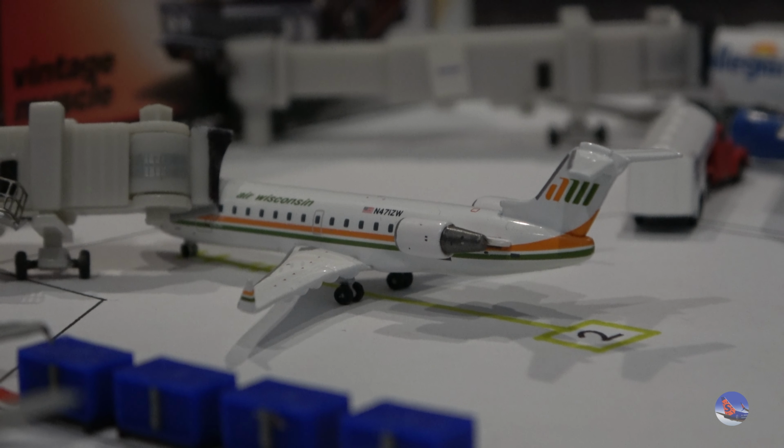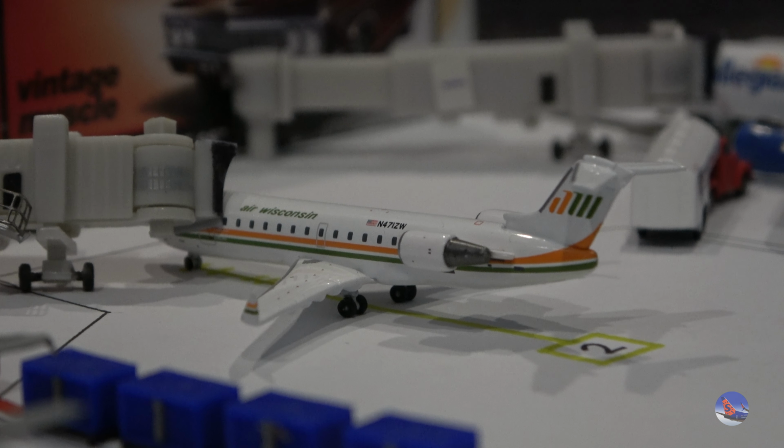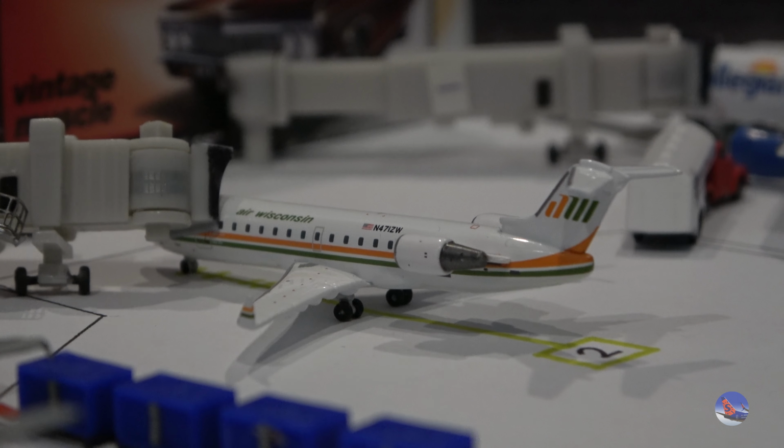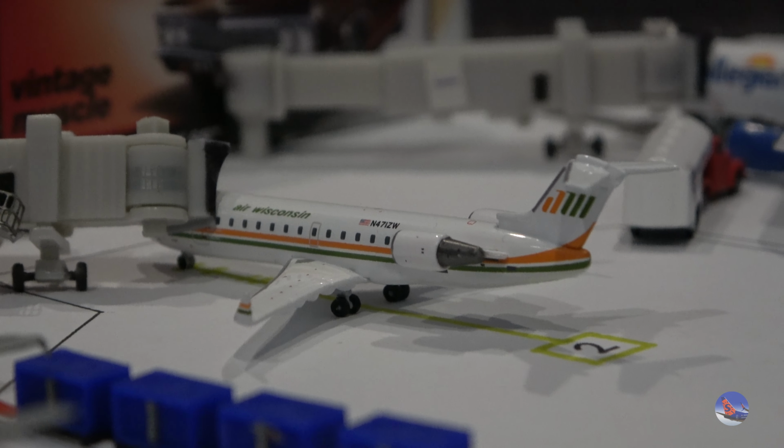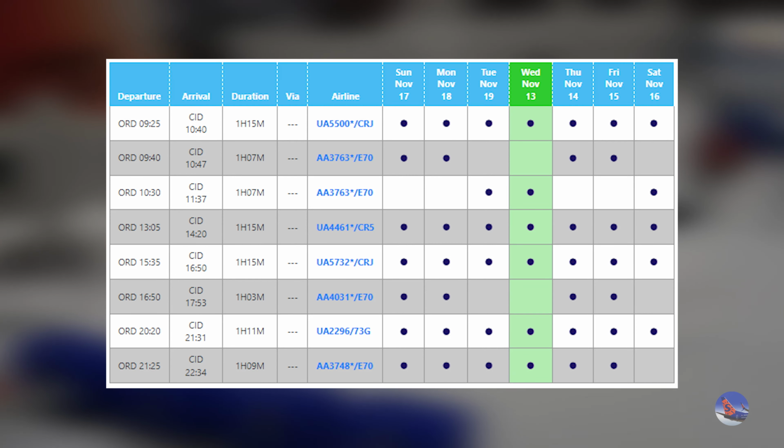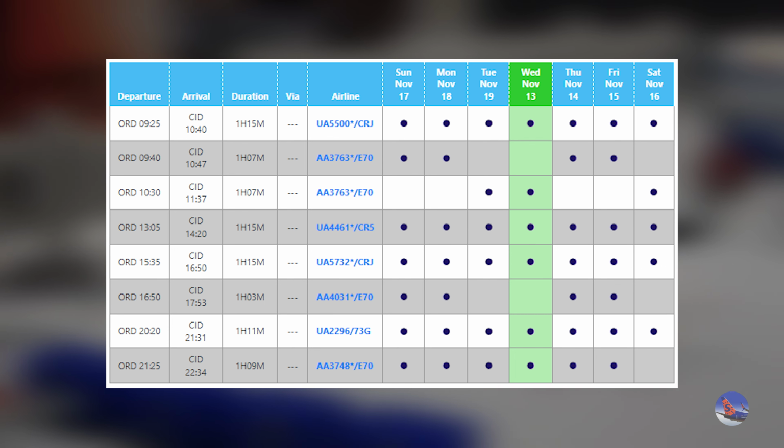This came in from Chicago O'Hare as Flight 6127 at 9:19 p.m., delayed from a 7:54 p.m. scheduled arrival. So this aircraft was delayed by just under an hour and a half. And I checked the flight schedules for O'Hare to Cedar Rapids, and unfortunately the Air Wisconsin CRJ-200s will be swapped out in November, so they'll send in some other aircraft here as we move forward.